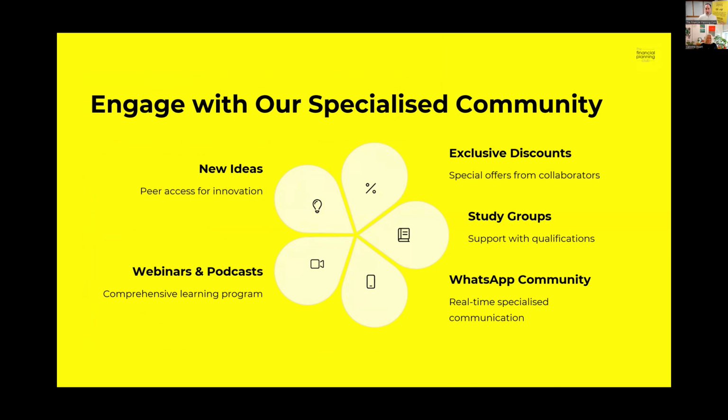Engage in our specialized community as always. As I said, the WhatsApp community is absolutely fantastic. We've got a couple of separate groups now. We've got groups for financial advisors and mortgage advisors, separate groups. We cross-reference everybody on the FCA register to make sure they are a financial advisor, they are a mortgage advisor. We like to keep the groups very relevant, very on track, and making the conversations very relevant to individuals within that group. We have separate study groups as well.